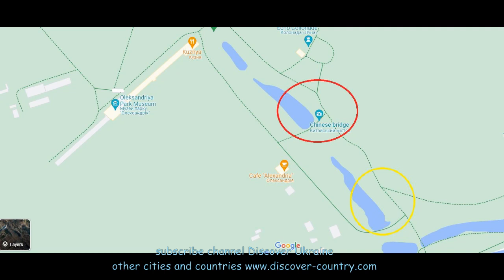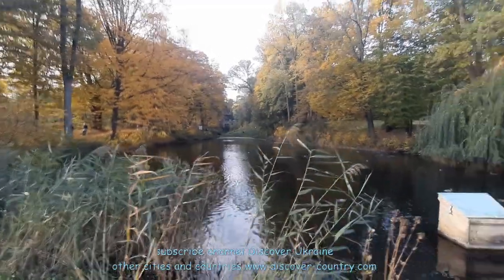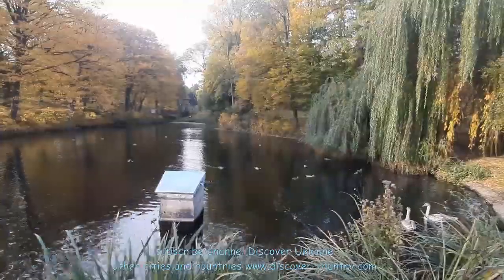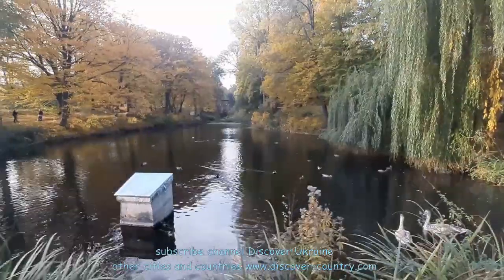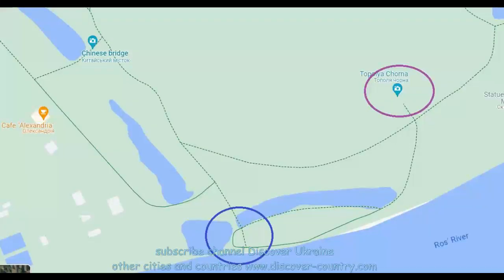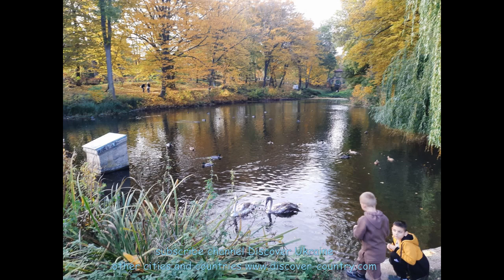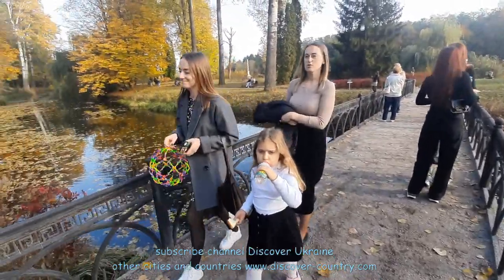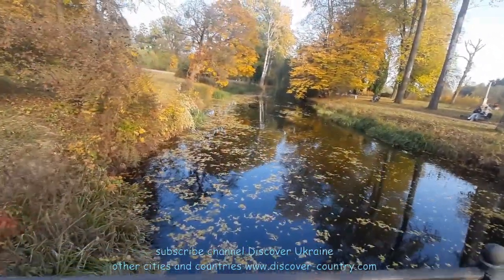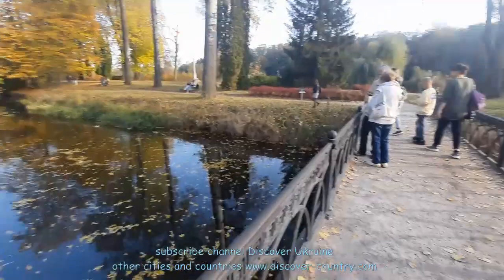Yellow circle, here is the lower pond. Blue circle, here is what I call the embankment of Ros River. Small bridge, and some paths along the river Ros.